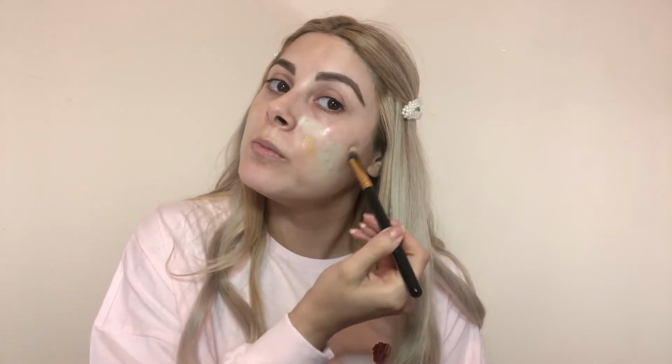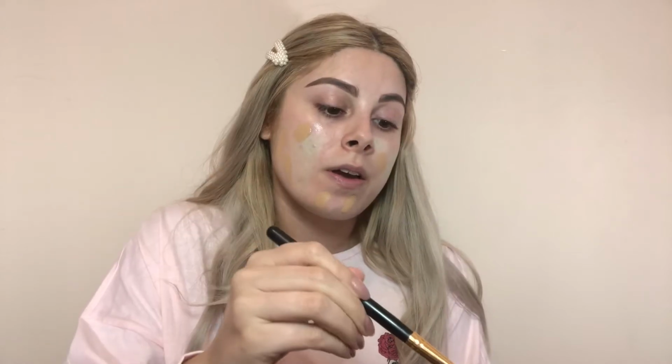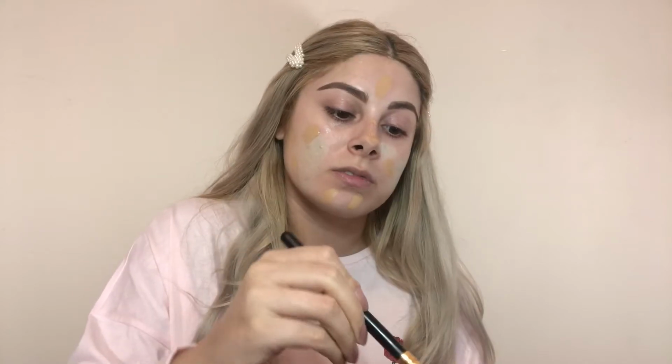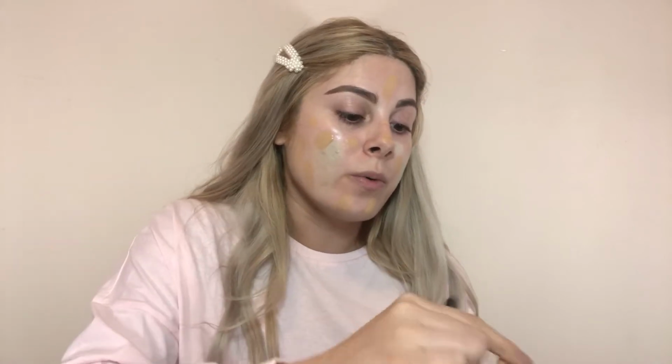Once again, I'm not going to use a sponge. I'm gonna use a brush when I blend this in, because when you use a sponge and you're trying to spot conceal, sponges in general will absorb your product. We don't want that. We want to keep our color correction in the same spot where we want it. So I'm going in with a buffing brush to blend that all in. I'm gonna stamp it on first, especially over that area.